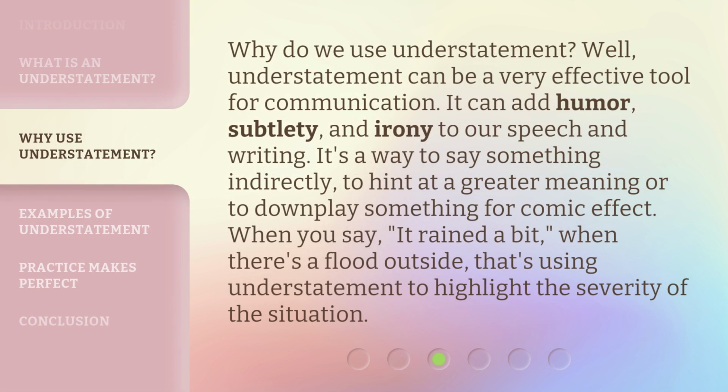Why do we use understatement? Well, understatement can be a very effective tool for communication. It can add humor, subtlety, and irony to our speech and writing. It's a way to say something indirectly, to hint at a greater meaning or to downplay something for comic effect. When you say, "It rained a bit," when there's a flood outside, that's using understatement to highlight the severity of the situation.